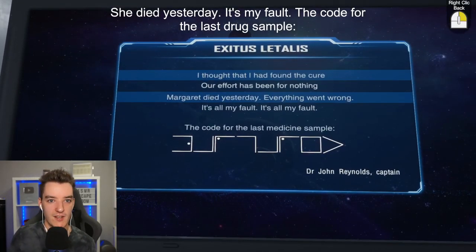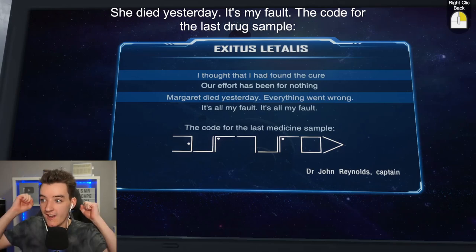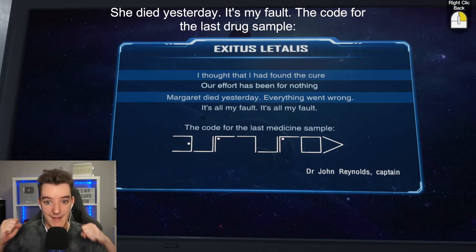She died yesterday. It's my fault. The code for the last drug sample. Exodus. Lethalis. I thought that I had found the cure. Oh my goodness. This is that thing. Our effort had been for nothing. Margaret died yesterday. Everything went wrong. It's all my fault. It's all my fault. The code for the last medicine sample.